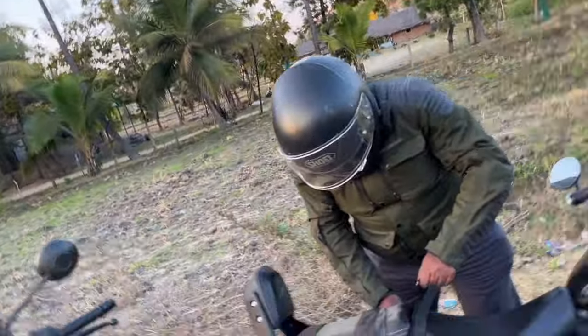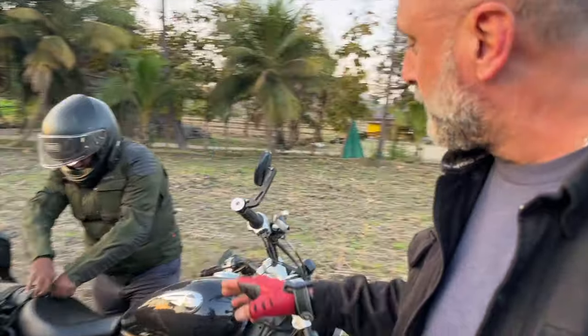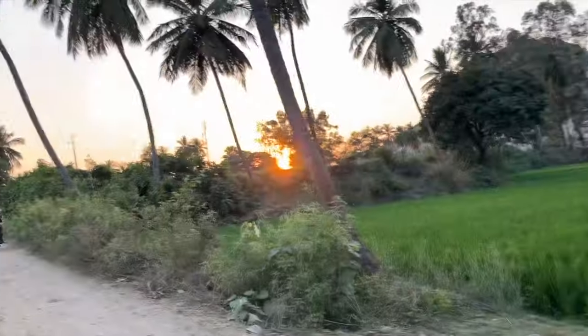He rode this directly from Goa the whole time by himself, about 8-9 hours, and met up with us over here. Super Meteor 650, that's Royal Enfield's new bike, a cruiser bike. They took the Interceptor 650's engine, put it on a new frame with forward controls and a pullback handlebar, really comfortable cruising position.